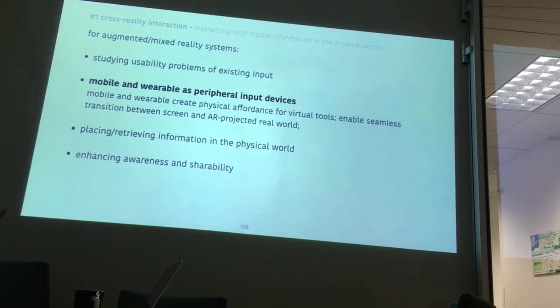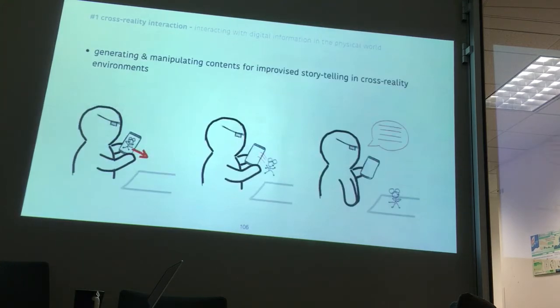We can also think about enabling seamless transitions between the screen and AR projected real world. So this is a scenario I imagine could happen, in which the user swipes on the screen and a virtual character jumps off the screen to the physical world, and the user starts carrying a story that would guide the character to maneuver in the physical world in response to the user's storytelling.